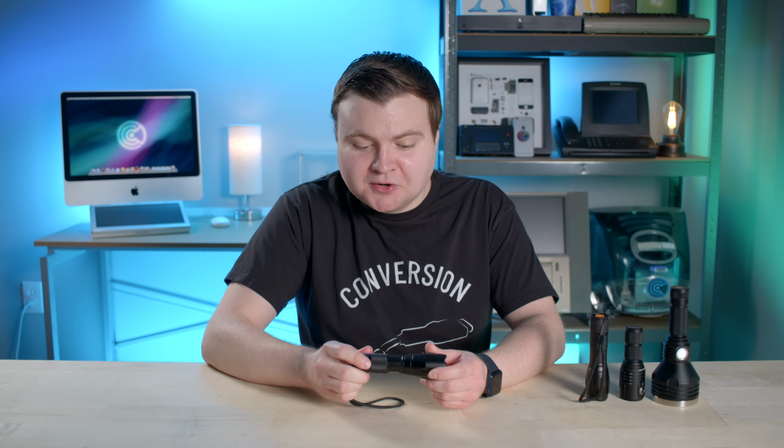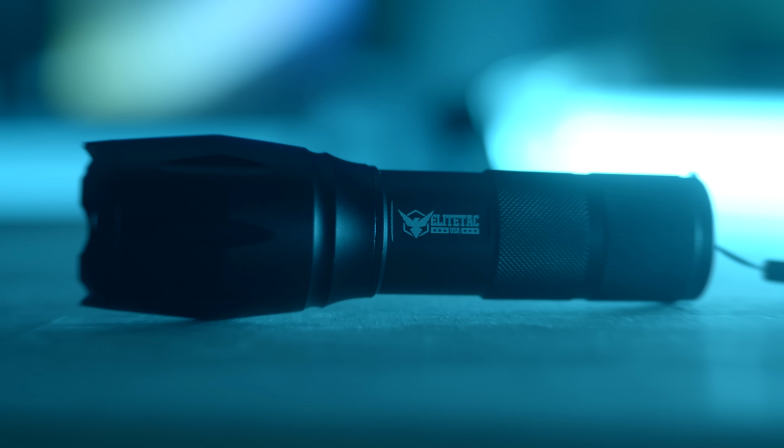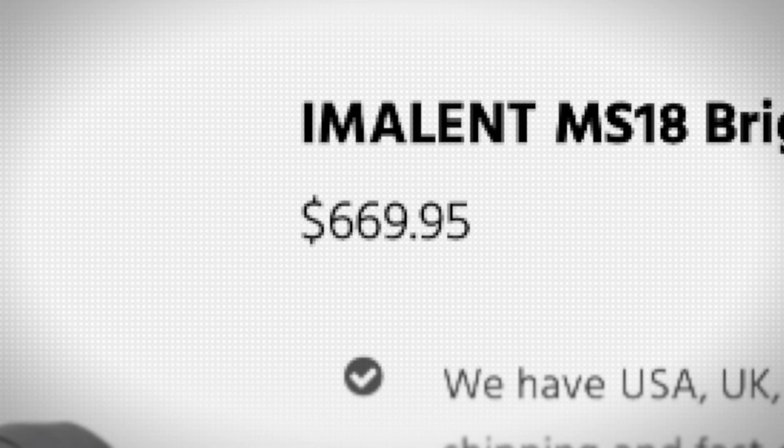So, do you want to put the specs on your website or a data sheet? No? No, you're not going to do any of that? Okay. If a product on a website makes a bold claim and there's no citations or research or data sheets or anything to back it up, that's a red flag. For the EliteTac to be the brightest flashlight, it would need to output at least 100,000 lumens to be comparable with the MS-18, which is a $670 flashlight. But hey, if your $45 flashlight can beat that, color me impressed.